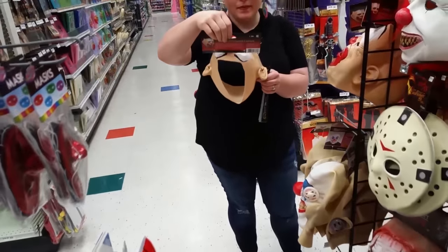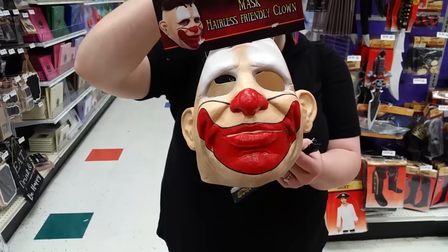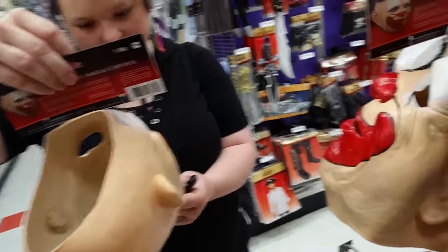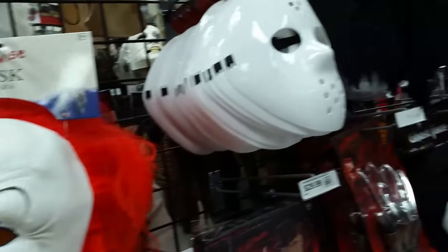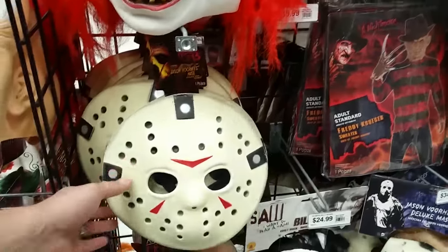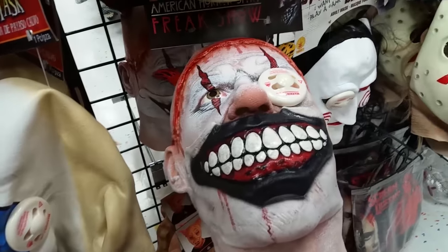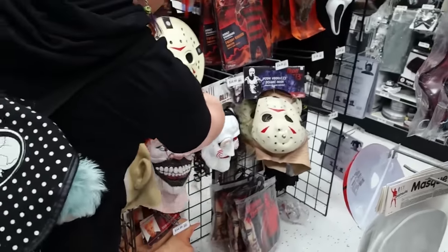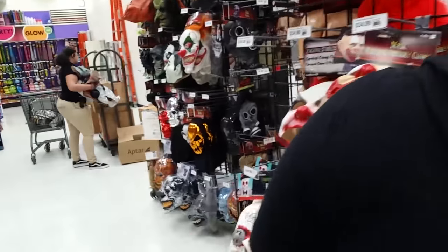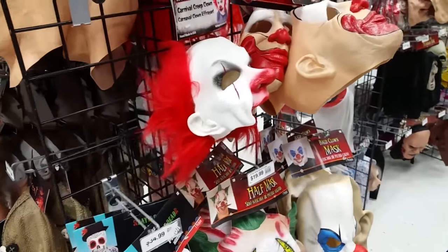I've never seen a mask like this where the top is out so you can put your hair through. That's pretty cool. That is really cool. I like this mask. That'd be awesome for somebody like me. There's this guy again. It's made in Mexico. Oh, this is a twisty. I want a twisty, but I want the one with the face that comes off. Actually, you know what? The clowns.